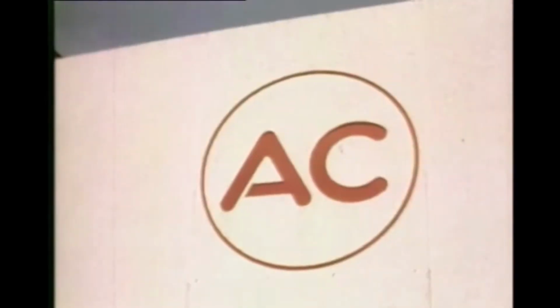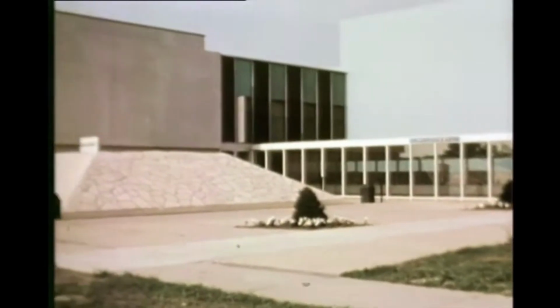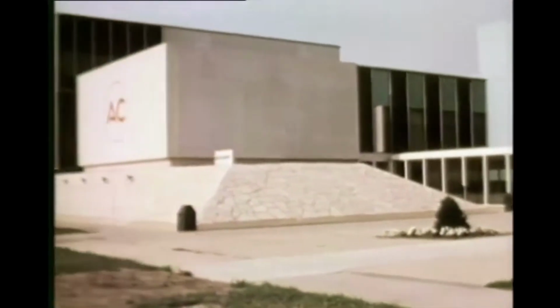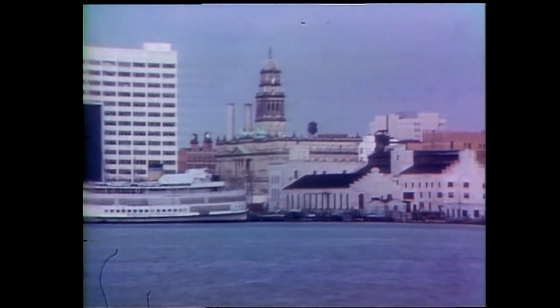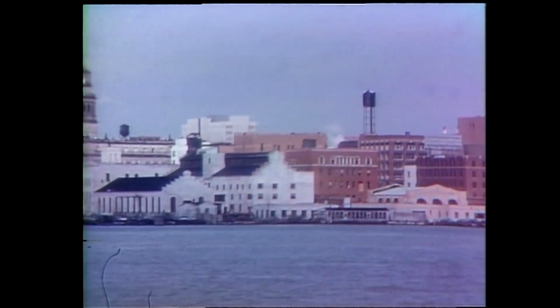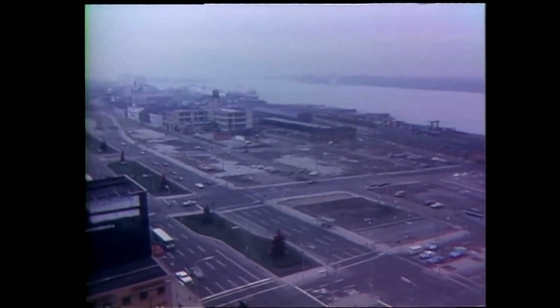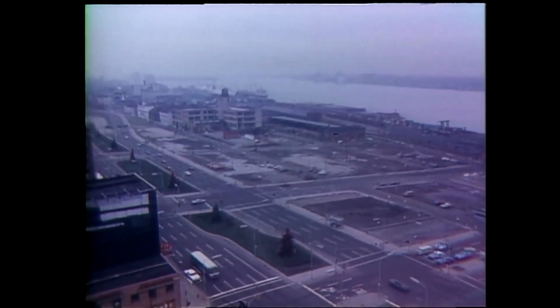AC Milwaukee operations in Oak Creek, Wisconsin, where AC Spark Plug Division of General Motors manufactures the catalytic converter. Since most governments started imposing stronger emissions laws in 1970 in an attempt to minimize air pollution, several automakers have been required to examine their engine and exhaust system designs rapidly.